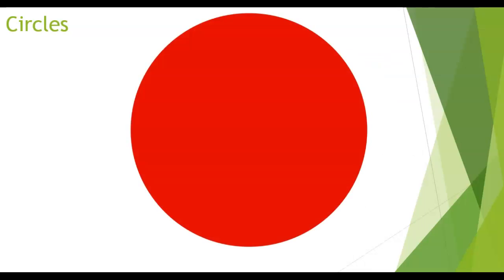Let's have a look at what a circle shape looks like. Yes, you can see it's round and it has no sides. Where it begins, it ends. Let's have a look at some things that are a circle shape.